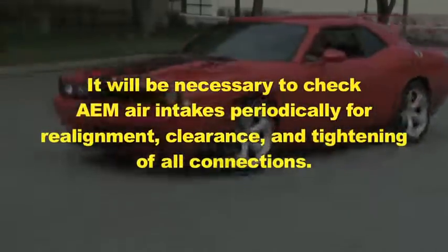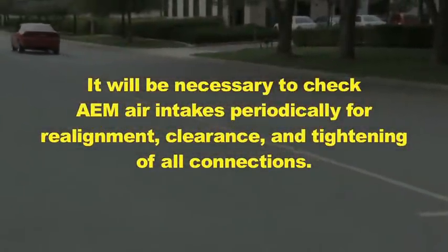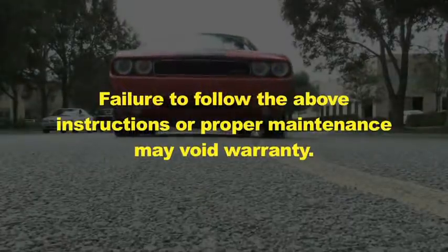It will be necessary to check AEM air intakes periodically for realignment, clearance and tightening of all connections. Failure to follow the above instructions or proper maintenance may void warranty.